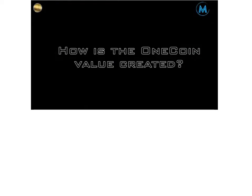And then the other question, which relates to that, is how is the value created? No, there are two questions I think inside here. First is what is the value of cryptocurrency, and the second is how do we determine today if one coin is valued €1, €2, or €5?